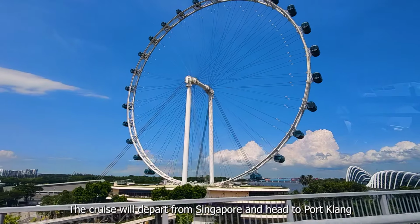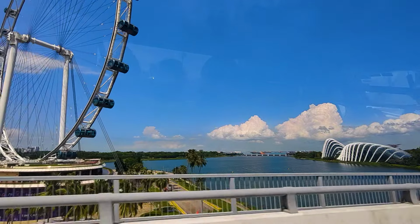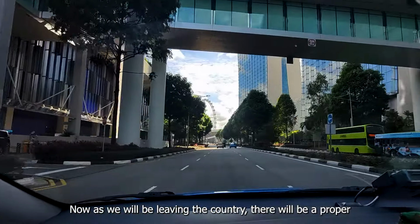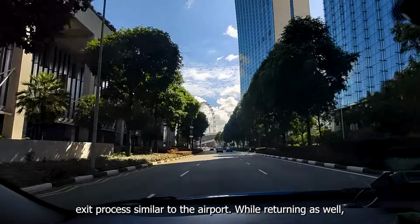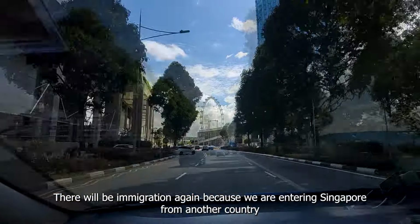Cruise will depart from Singapore and head to Port Klang, which is in Malaysia, and then back to Singapore. Now, as we will be leaving the country, there will be a proper exit process similar to the airports. While returning as well, there will be immigration again because we are entering Singapore from another country.